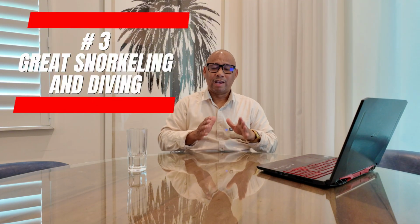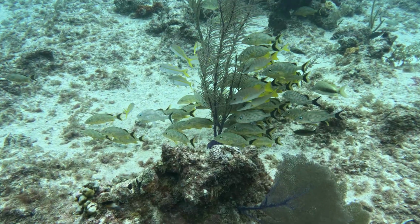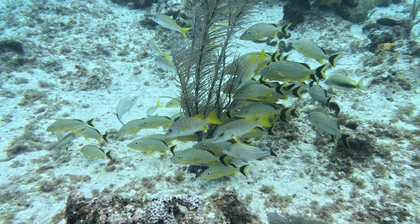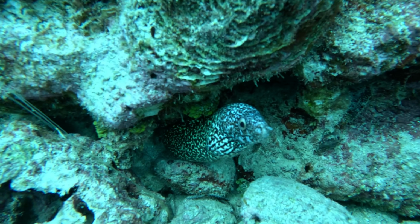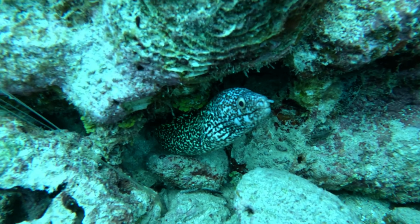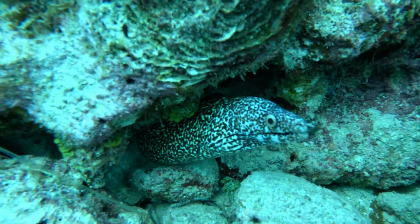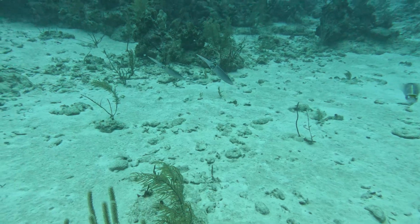Number three, it is a great spot for snorkeling and diving. It is good for snorkeling because right on the shore, behind the property, there is not too much sand, this is a rocky, mainly iron shore, and you will see a lot of marine life under the rocks and going around. You're going to see fish of every size. You could enjoy sea urchins. You're going to enjoy other animals coming in and out from the beach in that area.